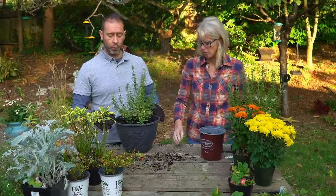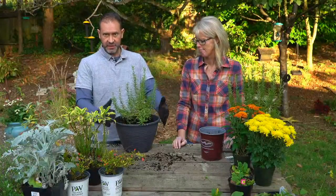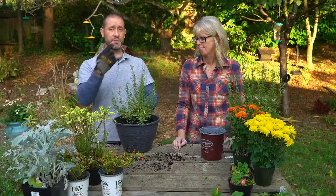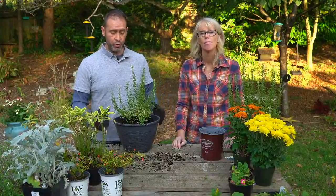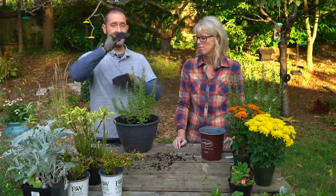You don't have to worry really about digging a hole wider or anything like that. This is it. This is all you're going to do. So the difference between planting and making a planting hole in a pot versus putting it out in the garden, what you want to do out in the garden is dig your planting hole twice as wide as the plant roots are deep.